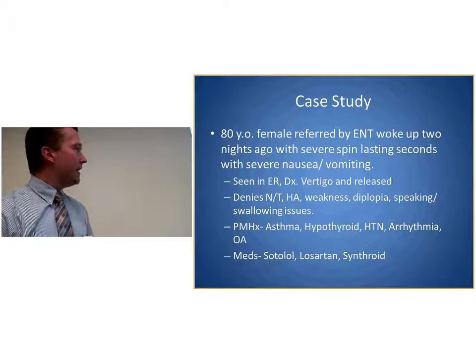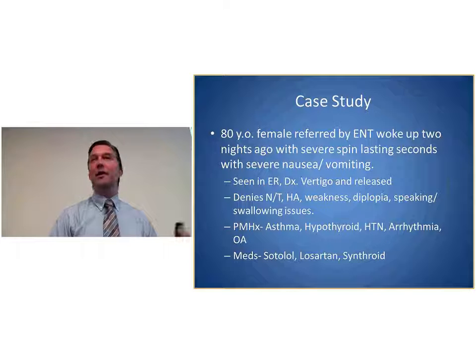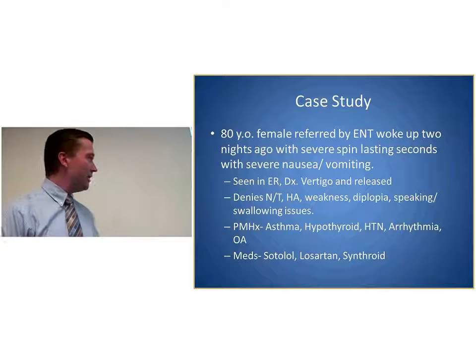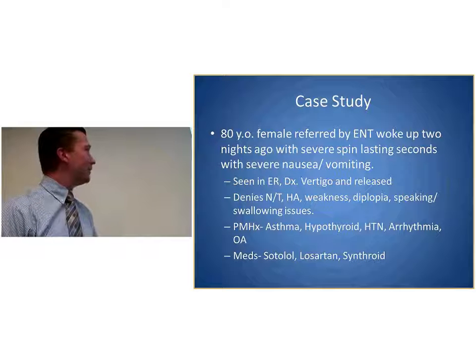As far as her medication list, again, for being 80 years old, it's not that great. She's basically on sotalol, losartan, and synthroid. And everyone knows that as you age, if you're on four or more medications, there's 100% incidence of an interaction amongst those medications. But she's actually not in that boat. She's one of the few 80-year-olds I've seen that hasn't hit that quota, so to speak.